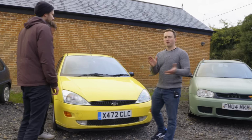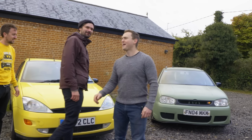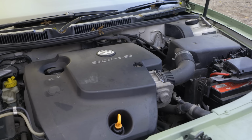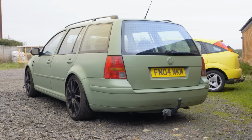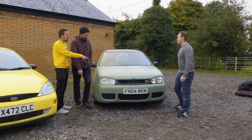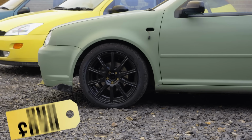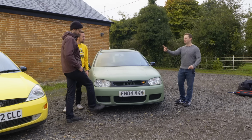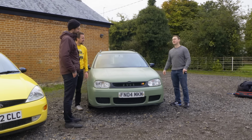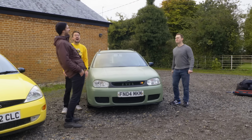Right then, that's a proper look at the cars. No, it isn't. We've got one more, haven't we? 1.9 PD Golf Estate. What more do you want? And it's a fetching shade of green. How much did you pay for this? I paid 350 quid. How many miles is it on? More than yours and yours put together, multiplied by two.